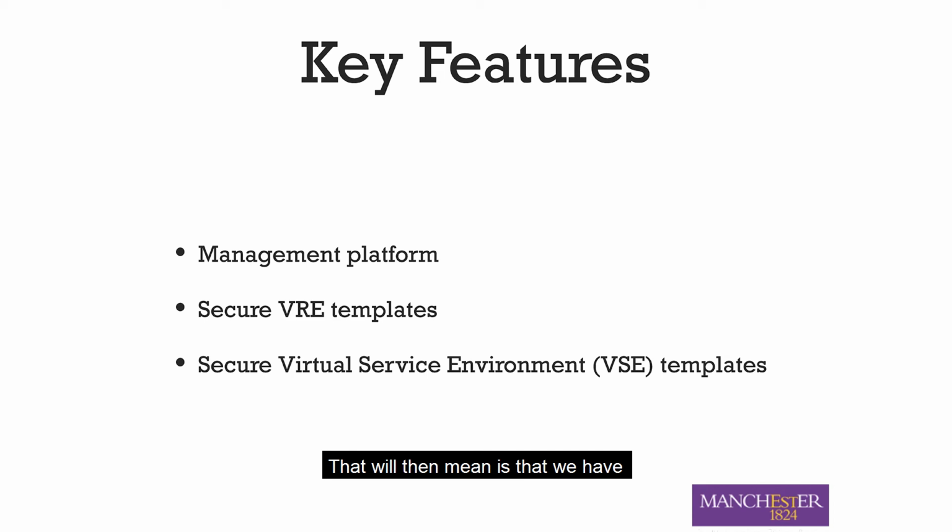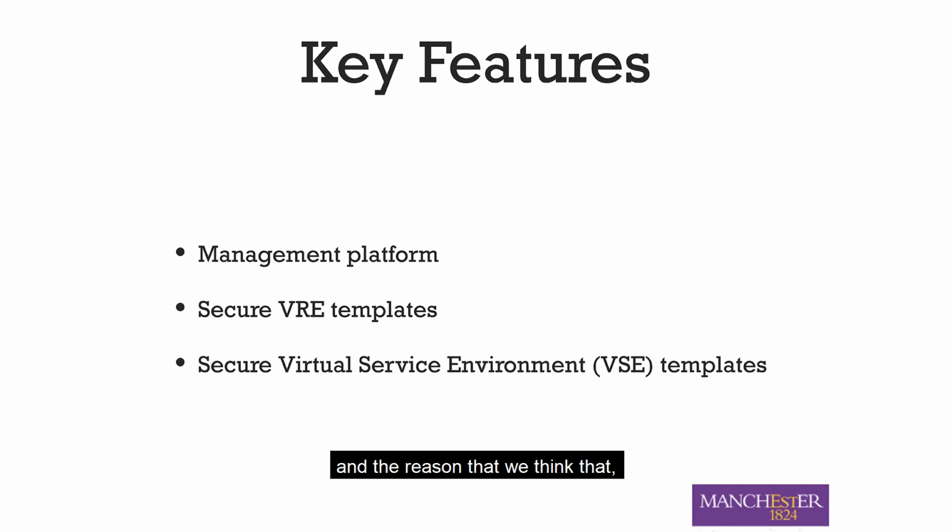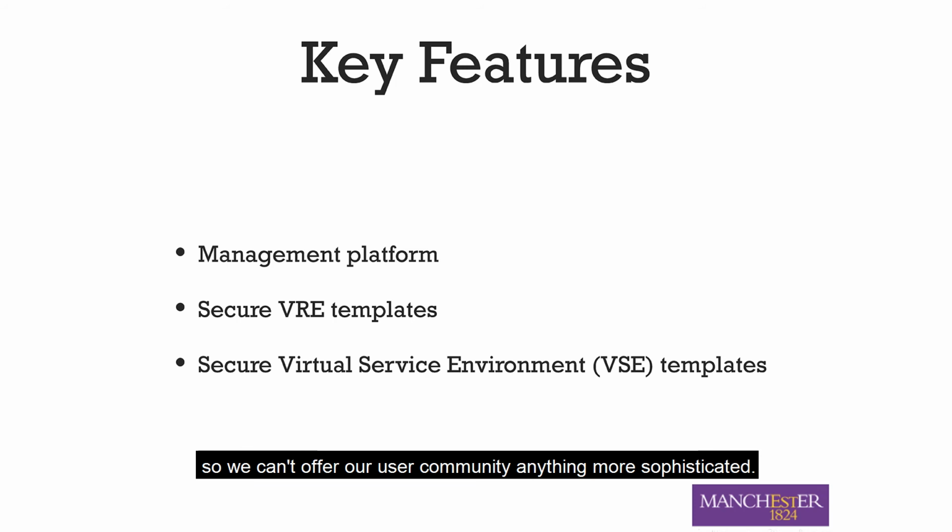And that will then mean that what we have is these two different types of environments that I touched on before. So we've got our basic virtual research environment. As we have this data set enabled, that's not proof of concept, but they're quite limited as machines. They're pretty much just a single VM, so we can't offer our user community anything more sophisticated. The advantage of moving to the cloud is that we can give them what they really like. We're thinking of doing this in the cloud because it doesn't require any upfront capital costs, so we don't have to put a huge amount of investment in right now.